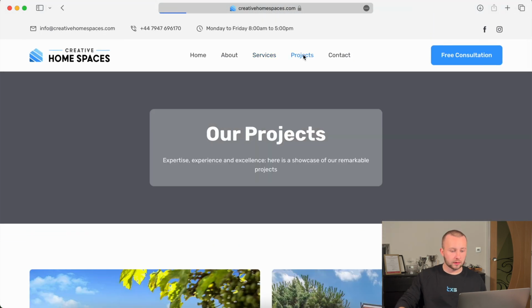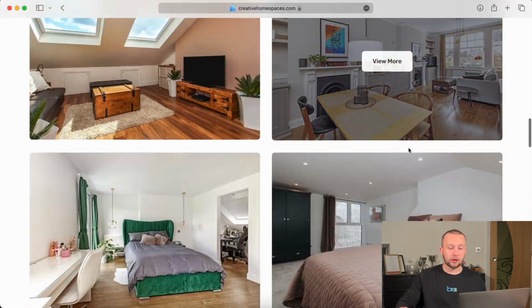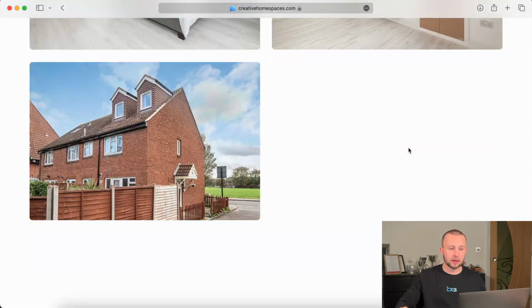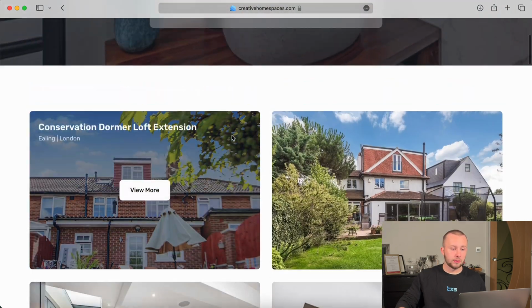We can move on to the projects. Here, exactly the same as the homepage, but now you're able to see every single project that they've completed. And as you can see, there's quite a lot. So there's a lot of proof, a lot of information which people can take from it.